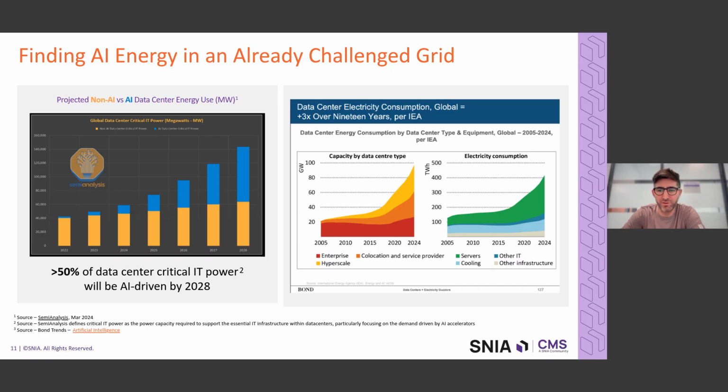Obviously, the servers contribute the most, but there's other IT equipment and then the cooling, which is the overhead and the PUE of the data center. So making the drives more efficient, from a cooling perspective, is going to save quite a bit of global electricity consumption, and we'll talk about how SSDs play into that.